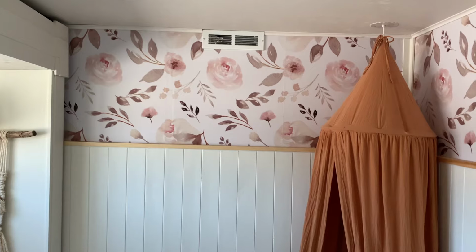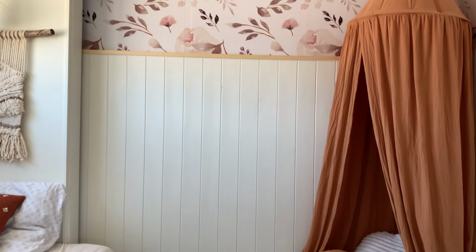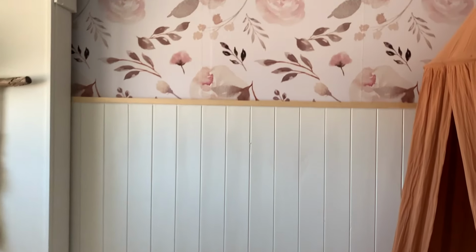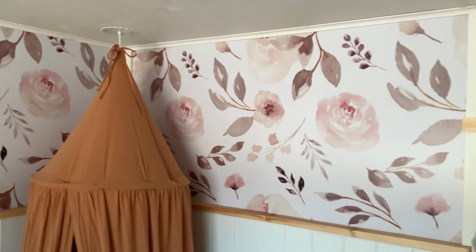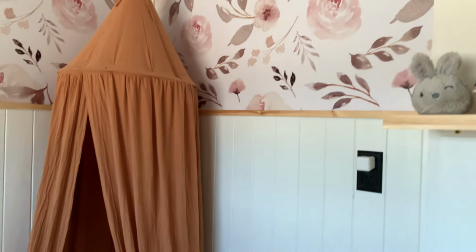To add some fun detail to her room, we added this shiplap wall that goes a little more than halfway up and then painted it white. And then we added this pretty wallpaper on top from Urban Walls, which I love that it has a little bit of a feminine touch, but still kind of a neutral color for a little girl's room.